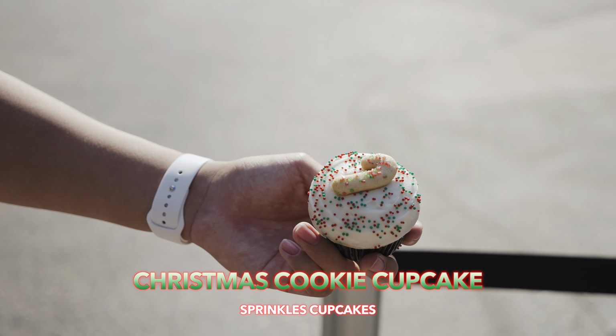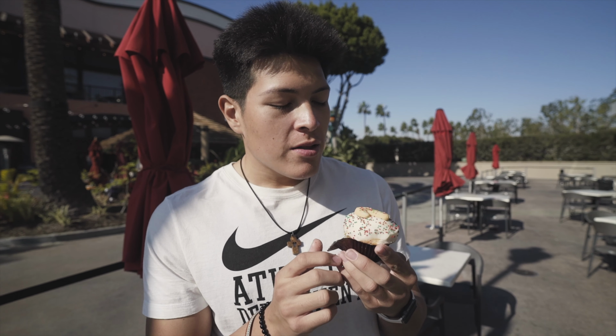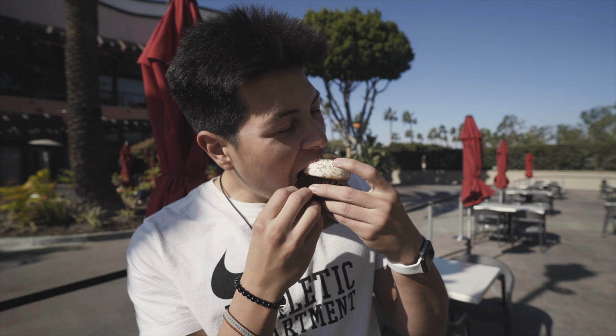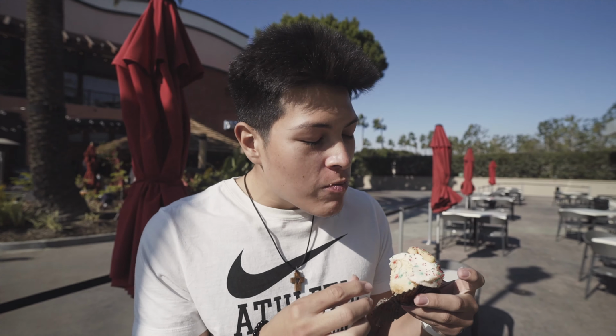Candy cane cookie here with some red and green sprinkles of some sort. Oh man, I just dropped the whole cookie. It's not my fault. All right, that was a legit cupcake. It tasted exactly like a Christmas cookie. Usually places label things as Christmas cookie, and it doesn't really taste like it. It kind of tastes like plastic. But this does not taste like plastic. This tastes like Christmas spirit cookies. That is a delicious cupcake.